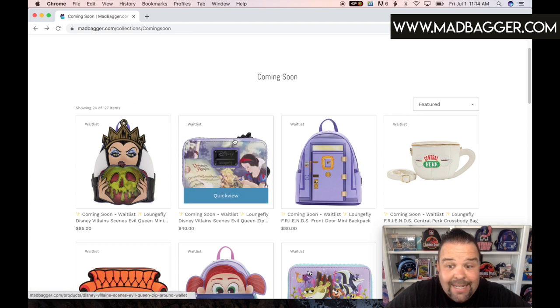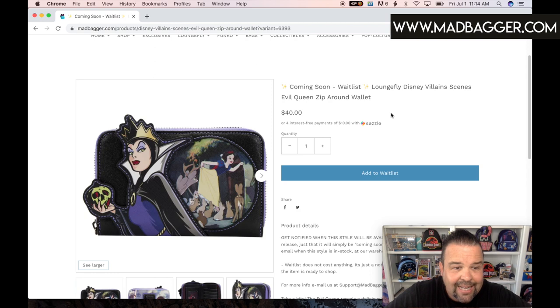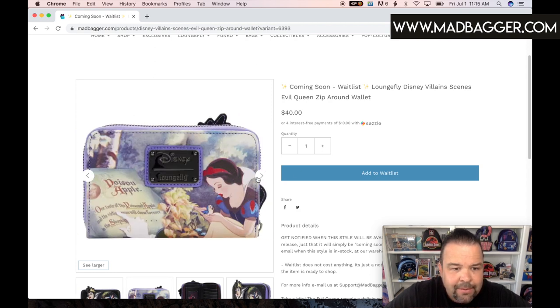Now, they did do a matching wallet. This wallet looks like it's going to have the same glitter leather as the mini backpack. You are going to have an applique there of the Evil Queen with the poison apple. Of course, the little window there looking into Snow White. She is the protagonist for the evil villain. Very, very cool. This looks like it's going to be a 3/4 size zip around.